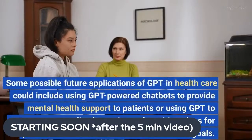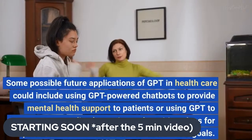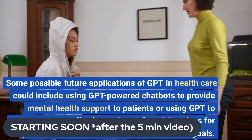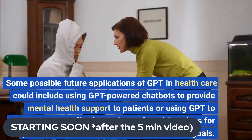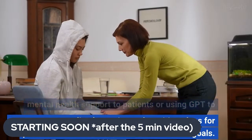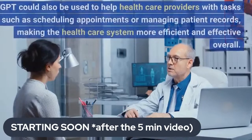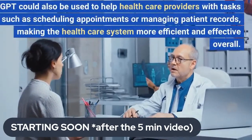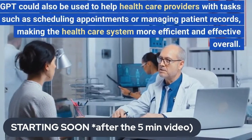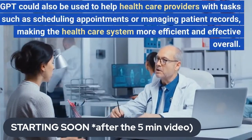Some possible future applications of GPT in healthcare could include using GPT-powered chatbots to provide mental health support to patients, or using GPT to generate personalized exercise and nutrition plans for patients based on their individual needs and goals. GPT could also be used to help healthcare providers with tasks such as scheduling appointments or managing patient records, making the healthcare system more efficient and effective overall.